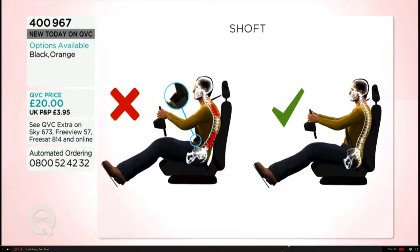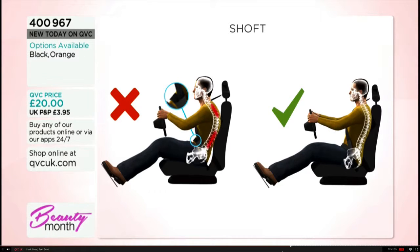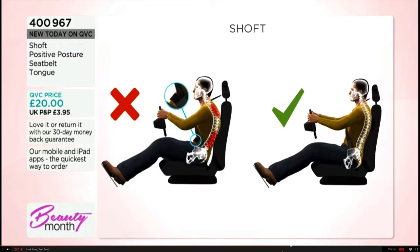Let's have a little look at what we're seeing there on the screen. We've got a definite yes and a definite no position going on. Yes, if you look at the left-hand side, with the X next to it, that's how 95% of us tend to spend our time in our cars. It's not our fault. We want to sit properly, and in fact, if you look on the right-hand side there, that's how we tend to start off our journey. We sit up in the seat, everything's looking good.